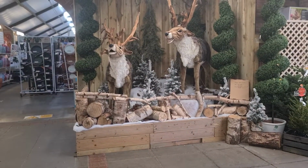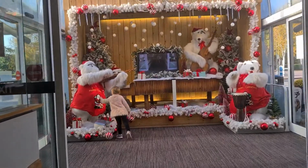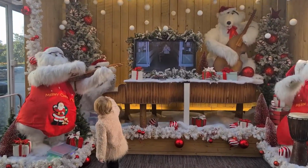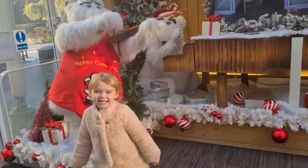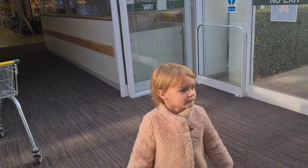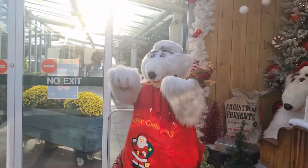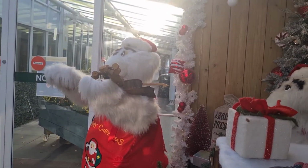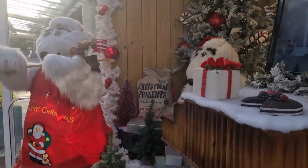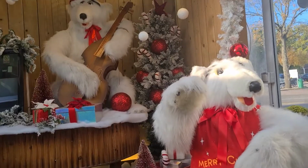I think that's the daddy, and I think that's the baby. That's very cute, isn't it? If we press the button, they might start singing. They might. Or not. I'm sure they normally sing, but hey ho. But they're very cute. Wow.